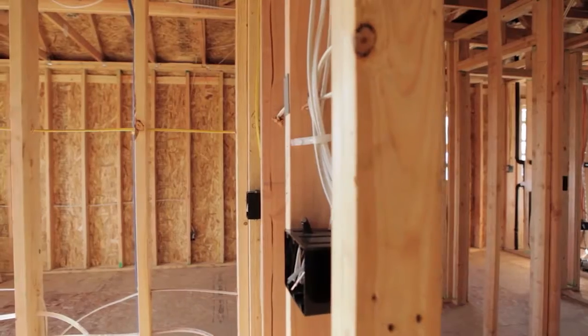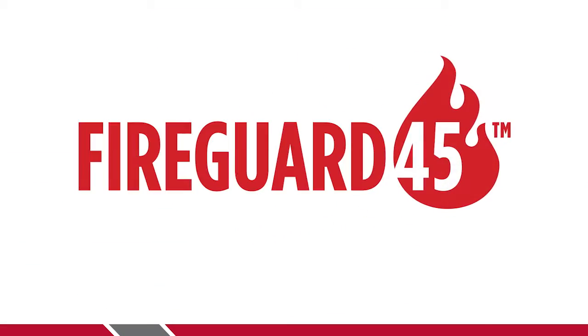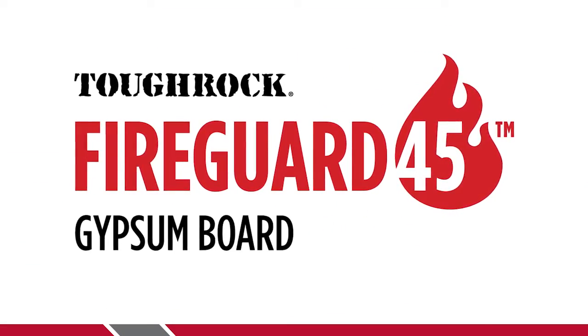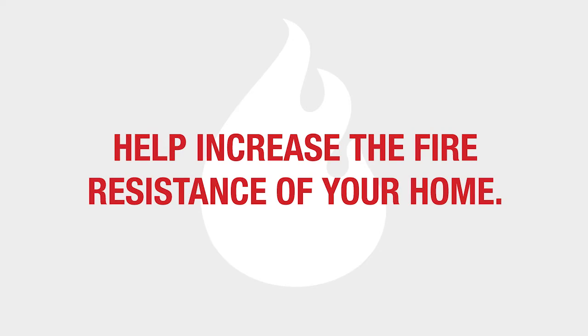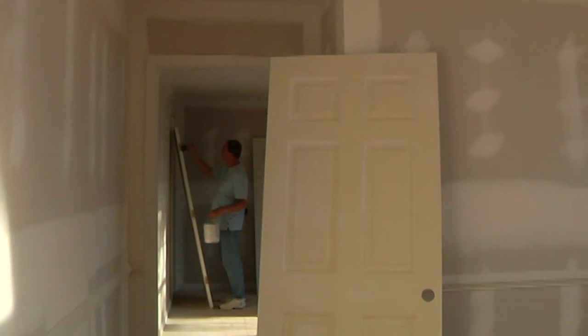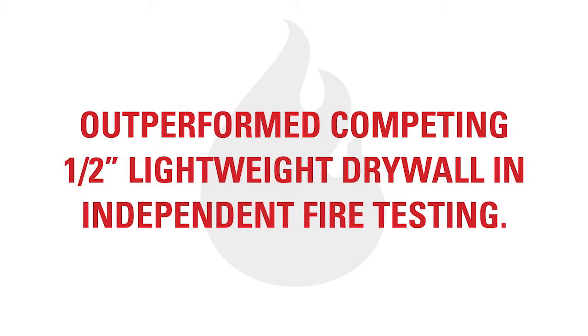How? By making smart choices for your new home. Like choosing patent-pending ToughRock Fireguard 45 Gypsum Board from Georgia-Pacific Gypsum. It helps protect in three ways. First, it provides increased fire resistance compared to the drywall that's used in most home construction today.